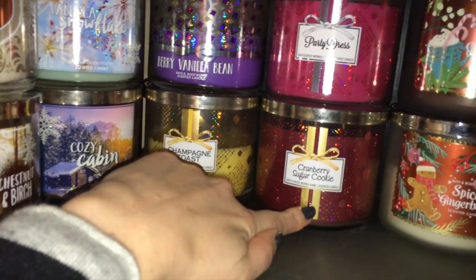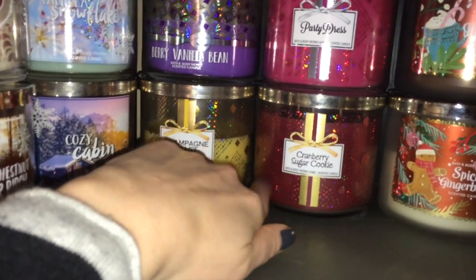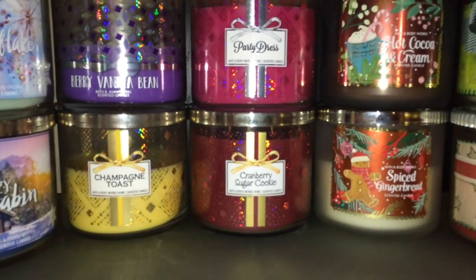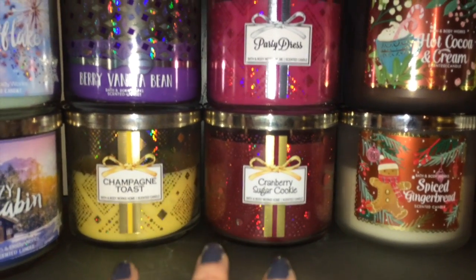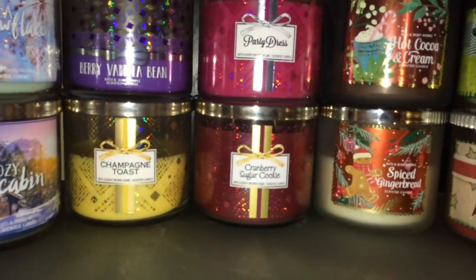Cranberry sugar cookie, another failed test scent, and big shout out to I Am Bored 24 on Instagram, because he sent me that as a gift. I haven't had the heart to burn it yet. It smells amazing, and I should probably just burn it because I think he would want me to burn it and enjoy it, but it's so hard to light up a failed test scent. Like, I would never get rid of it. It was a gift, right? And it's awesome. So I should just burn it and enjoy it, but I haven't.